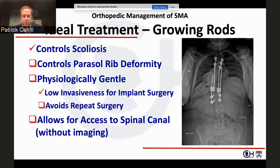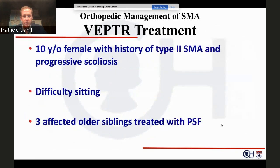So many of you may have heard of growing rods, which are rods that can be adjusted with a surgery every 6 months or so as the child grows. This is one of the only examples of these I have in my files, and in a SMA patient, the construct would go much further distal in the spine, which would preclude access to the spinal canal, and it still requires repeat surgery. So our predecessor here at CHOP, Bob Campbell, invented this device called the Vector to treat patients with conditions like SMA.